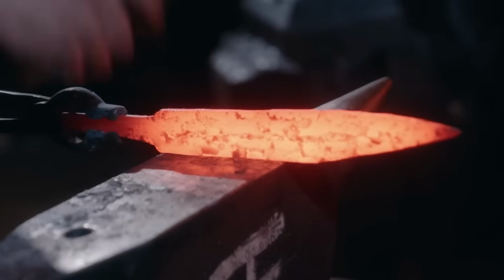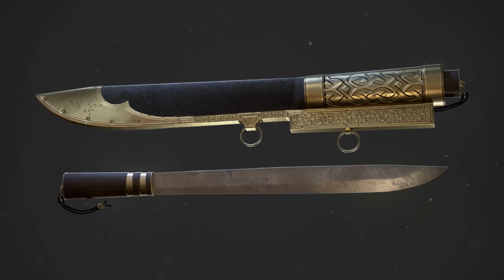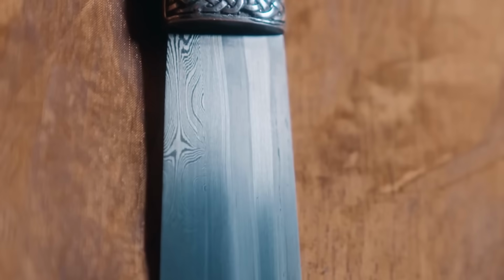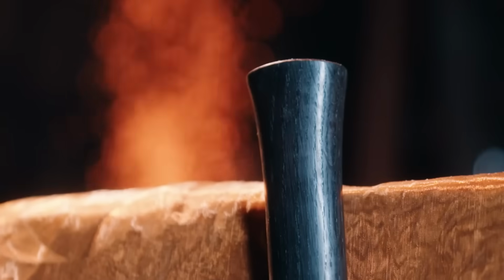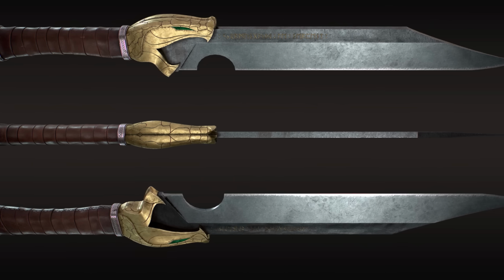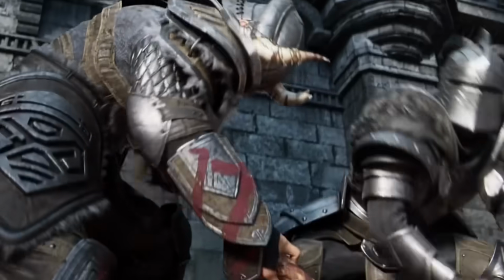A thick, heavy back edge provided weight for crushing force, while the single sharp edge could be maintained at extreme sharpness. The blade typically featured a distinctive broken back design, with the spine angling down toward the point, creating an ideal stabbing geometry that could puncture even mail armor when driven with sufficient force.